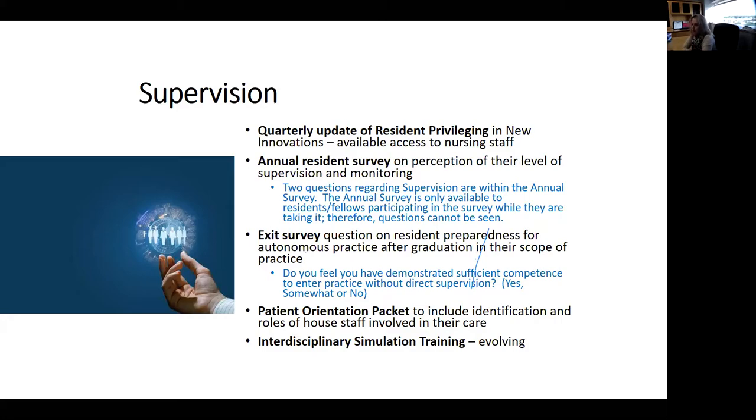Now, I will say in a program as small as ours, most of our nursing staff know our residents, know what programs they're in, what their level of training is. So I don't think this is something that is readily used here on a practical level. However, when our site visitors come to OSUMC, if they come here, or certainly if they do this virtually, they can ask any of our nurses to look up a resident and verify that they're able to access this information. So just want you to know that this is updated on a quarterly basis.